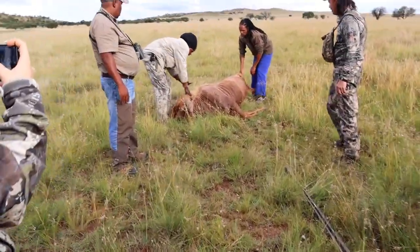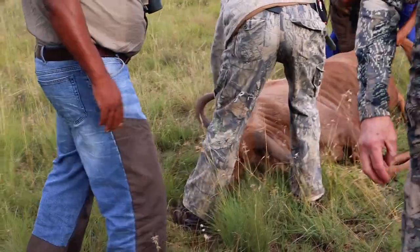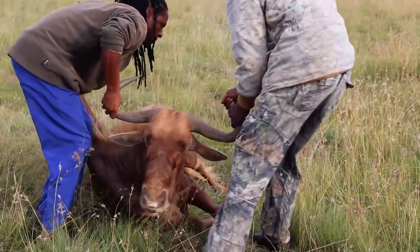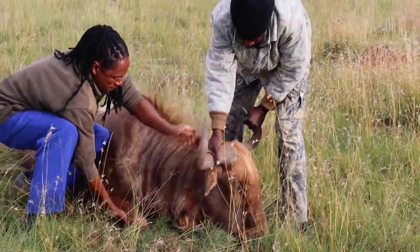All right, Dad got the golden wildebeest down. Happened way too fast. I didn't get it on video, but we'll go over here and see it. We got him. We did. We got him. Good job. Yeah. Oh, he's pretty.